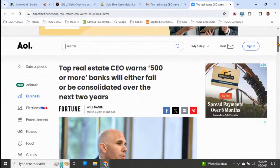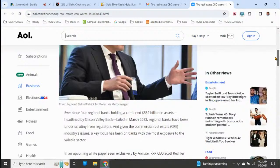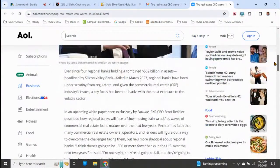Top real estate CEO. Not any real estate CEO, but a top real estate CEO. He warns that 500 or more banks will either fail or be consolidated over the next 2 years. Let's dig into this. This has to do with the CRE, the commercial real estate time bomb headed towards the U.S. economy and the U.S. banking sector. It will be good for silver and gold. It will result in printing of money. I'll explain why in a second.